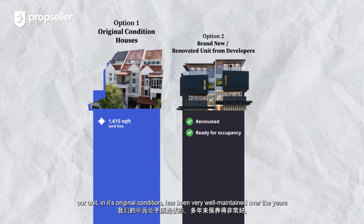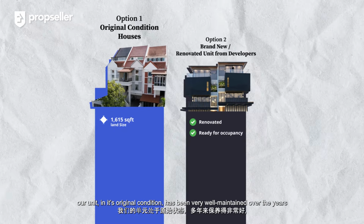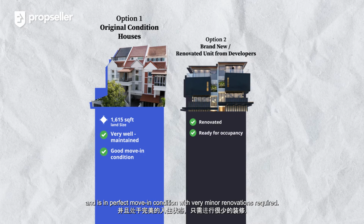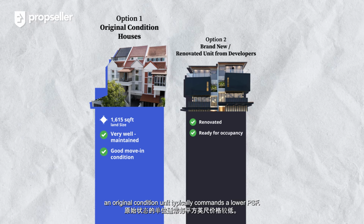However, our unit in its original condition has been very well maintained over the years and is in move-in condition with very minor renovations required. Furthermore, an original condition unit typically commands a lower PSF.